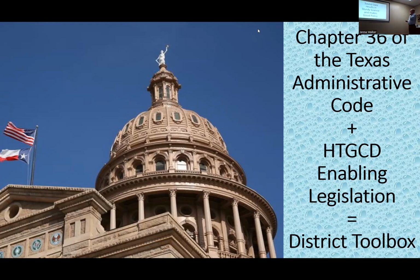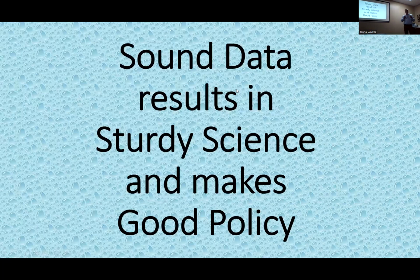So the way we operate at our district is gathering good data. That way we can make sturdy science, and that makes really good policy. If we create policy that doesn't have any data or science backup, we're going to get some pushback, and it's probably not going to be legally durable. Our efforts are always going to be science-based. If we ever change a rule or increase what we do or decrease what we do, it's going to be based on some scientific background which we develop through data gathering.